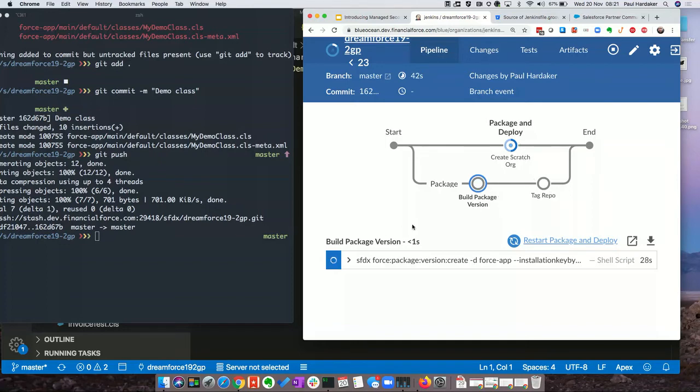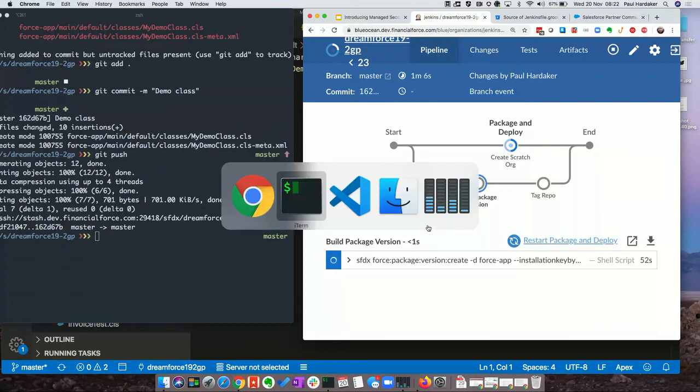So in essence, we're building a new package version just by doing git push, which I think is quite something. Dilip's team deserve a round of applause for that, really. To go from manual packaging to be able to do that on git push is pretty cool. While that's running, I'll just quickly show you what that looks like.